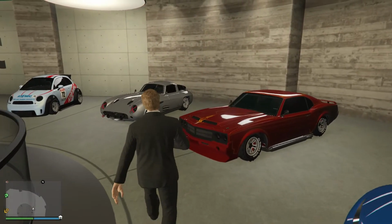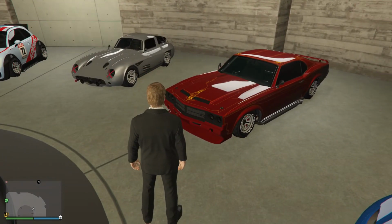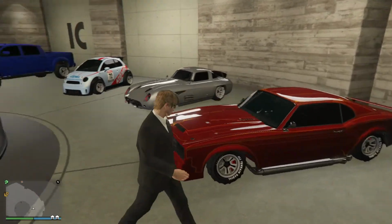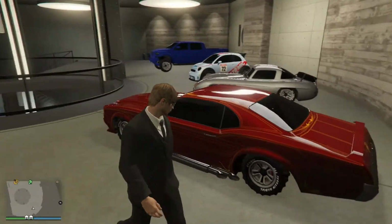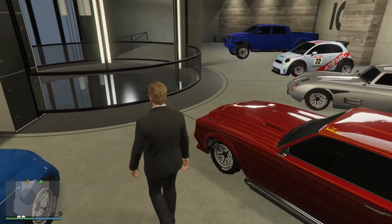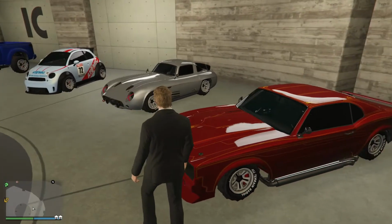We've then got a Sabre Turbo Custom, and I know some people are not big fans of this car, but I really like it. I think it looks really good. Not in this colour, I don't know why I've got it painted this colour. I don't use it very often, to be honest. I don't really do muscle car races, but I really like the car. I really like the way it sounds more than anything.